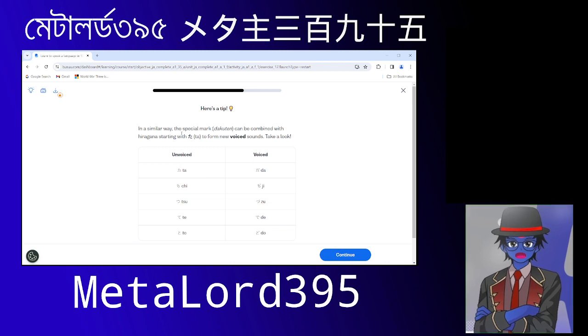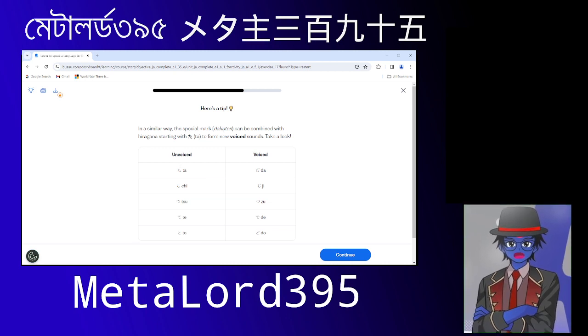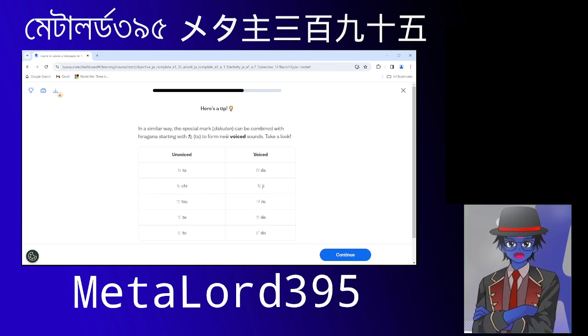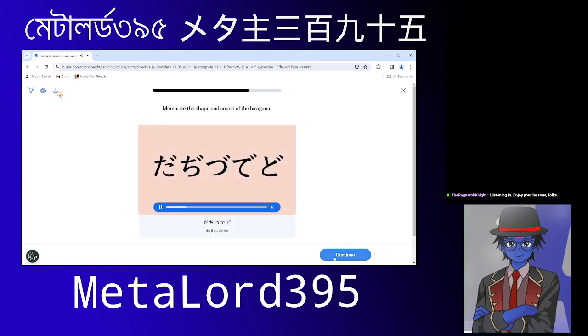In a similar way, the special mark dakuten can be combined with hiragana starting with ta to form new voiced sounds. Tada, chiji, tsuzu, tede, todo. Da, ji, zu, de, do.